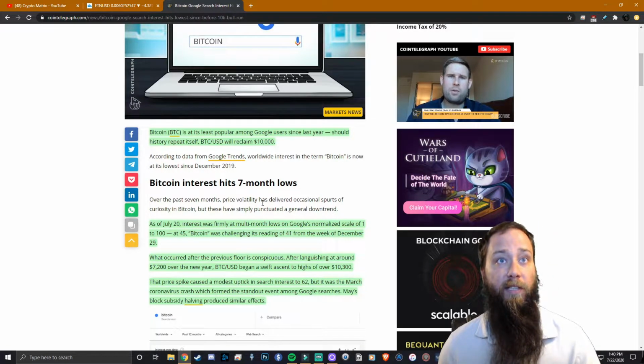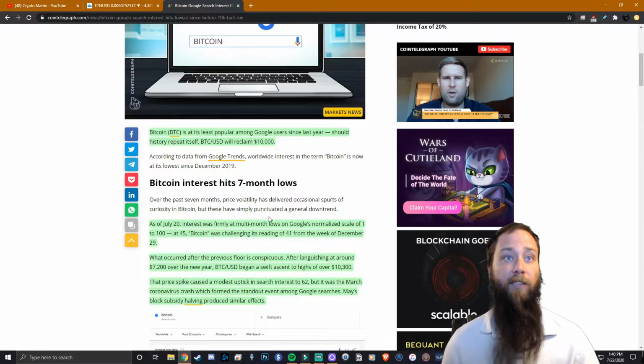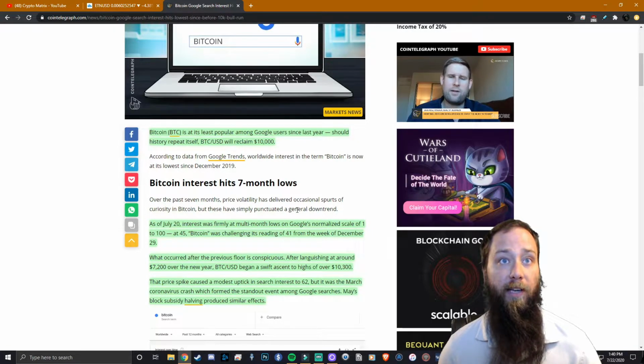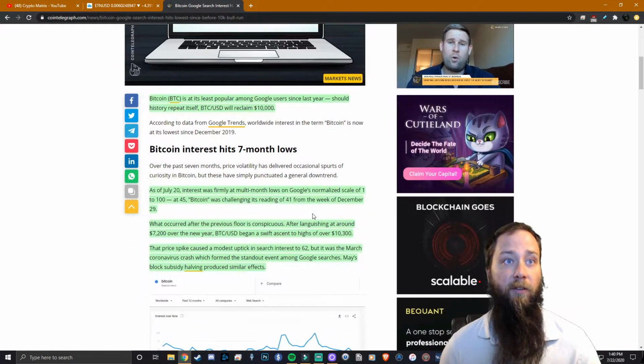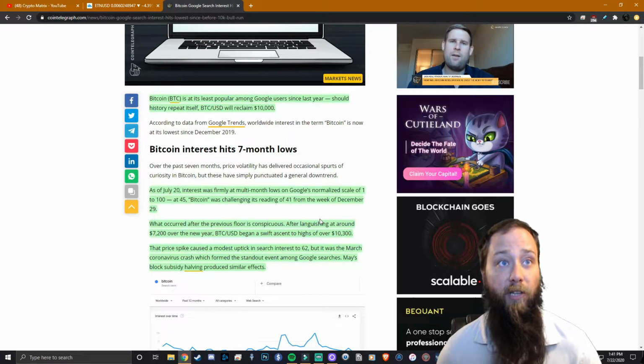So Bitcoin interest hit 7-month lows. As of July 20th, interest was firmly at multi-month lows on Google's normalized scale of 1 to 100. So at 45, Bitcoin was challenging its reading of 41 from the week of December 29th. What occurred after that previous floor is conspicuous. After languishing at around 7,200 over the new year, BTC-USD began a swift ascent to highs over 10,300.